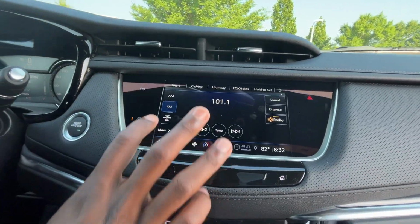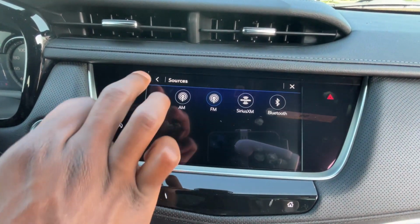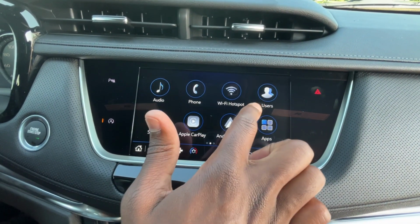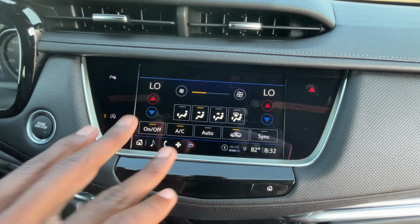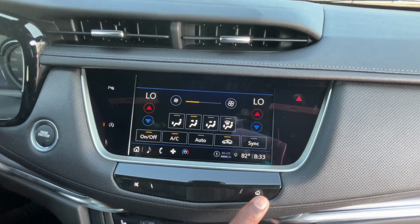So we get AM, FM, XM, along with Bluetooth audio. And then we have a Wi-Fi hotspot, and we get our Apple CarPlay, Android Auto. And then we can use that wirelessly. And then we have our dual zone automatic climate controls here. Then we have buttons down below, which we'll get to in a second.